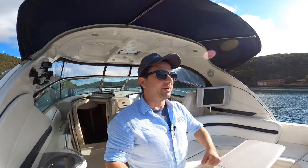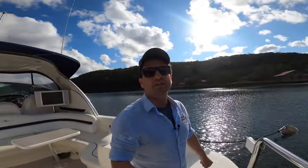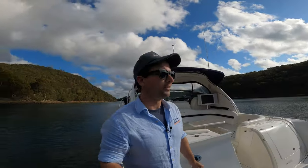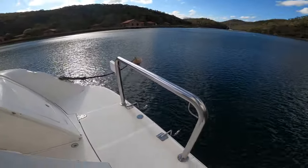I'm here in a beautiful part of Sydney, which is actually the middle of the city. Not that you could tell. This is a national park, the Ku-ring-gai National Park. And this is just one of the many places you can come and enjoy and escape reality, which so many people are wanting to do these days. And this is the perfect boat to do it on. I'm going to swap the camera around to this angle now and I'll give you a bit of a walkthrough.